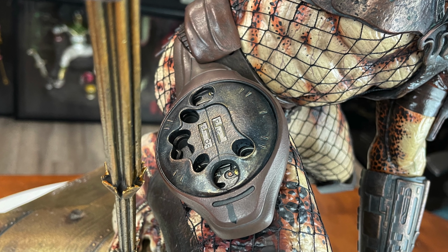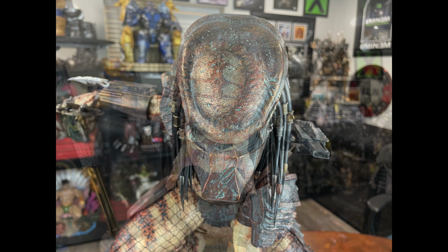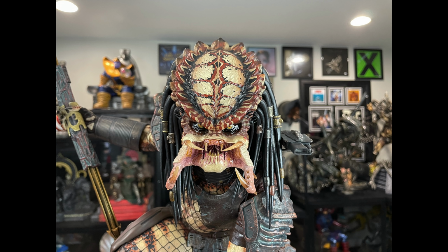Then he has two portraits. The regular version just comes with the mask portrait, which I quite like, but I display all my predators without a mask. Here he is without his mask. This is the exclusive version.